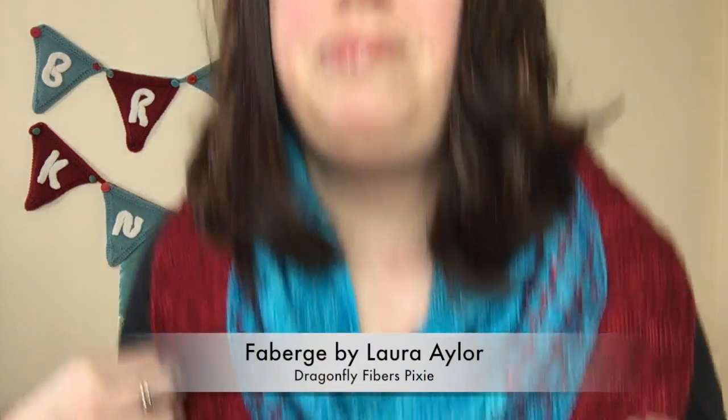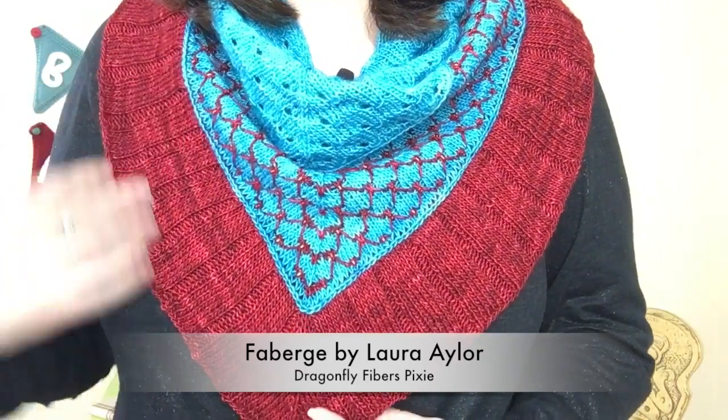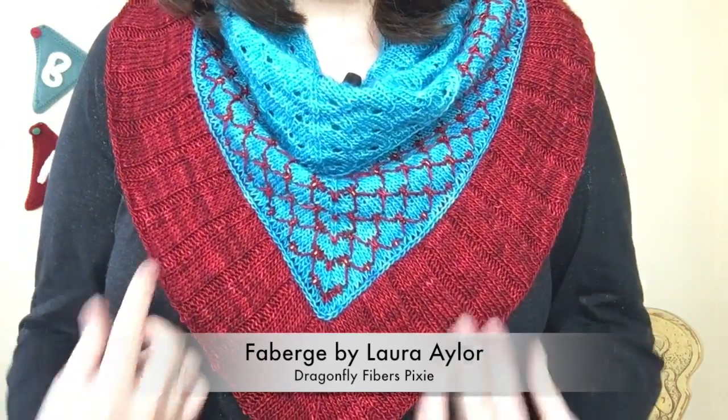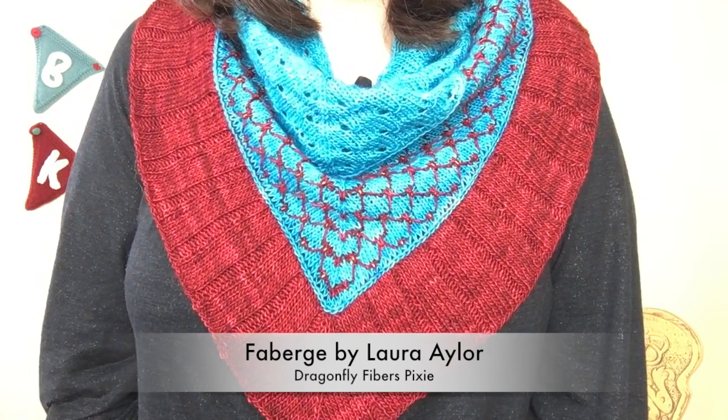Okay, now time for finished object number 2. That is this shawl. This is the Faberge shawl. The pattern is a paid pattern in Ravelry, and the designer is Laura Aylor. This shawl, I just love how it turned out.